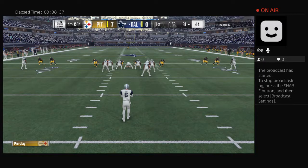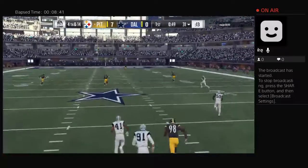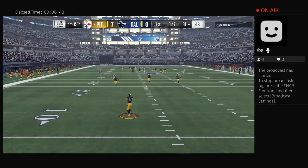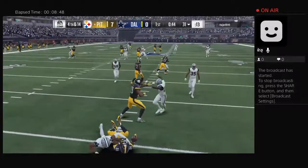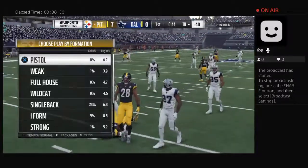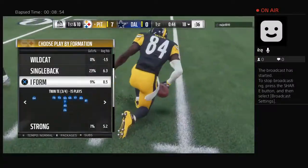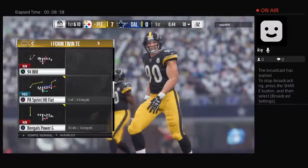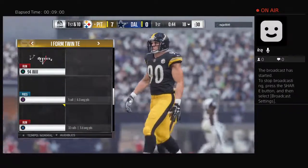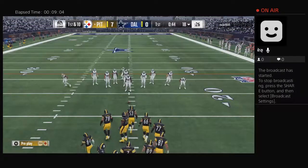Back deep for the Steelers, Antonio Brown. Taken in at the 11. A big kick there. We'll call it 56 yards on the punt. And the Steelers are going to take over 1st and 10 deep in their own territory. Out comes the Steeler offense now, ready to see what they can do here. They'll be looking to duplicate that first drive, the one that got them that 7-0 lead.